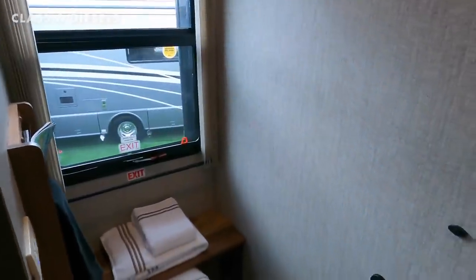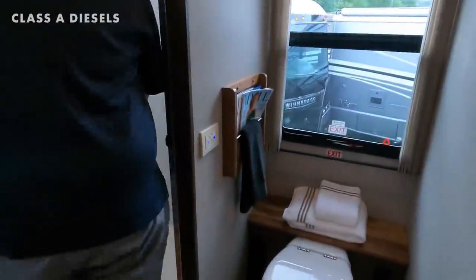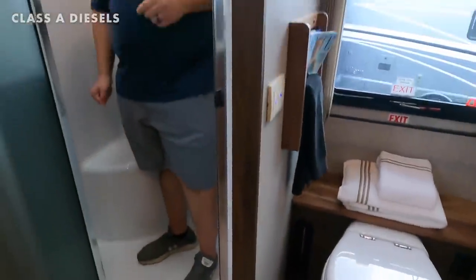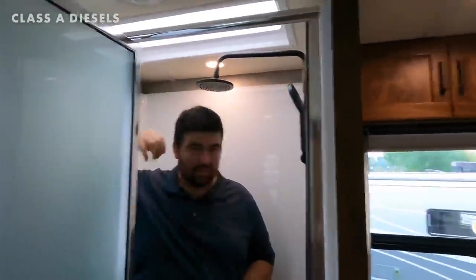Right, and there's no step up into the bathroom. No step up. Very nice shower. Look at the head height in here. Dude, wow. Let's see, you got some storage in here. Will, you're not even close. I'm even under the shower head, which is really crazy tall.